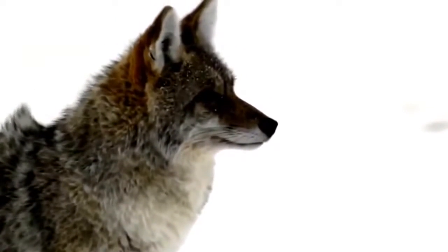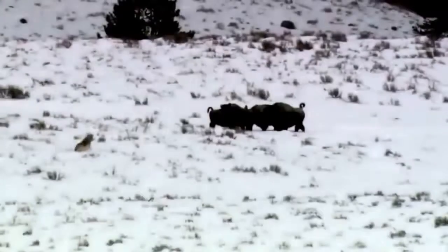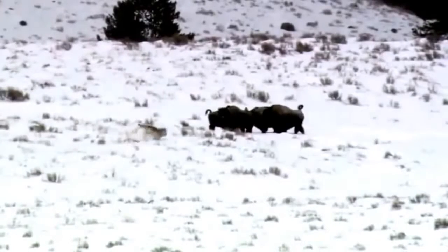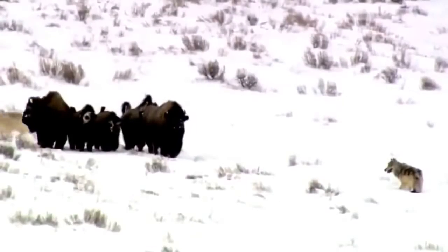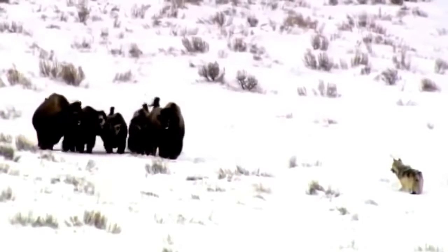Something in the distance catches his attention. Wolves. In Yellowstone, wolves are a coyote's worst enemy. But he's in luck. The wolves are hunting, and if they succeed, there will be a carcass and a feast.